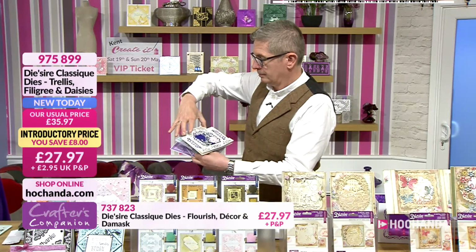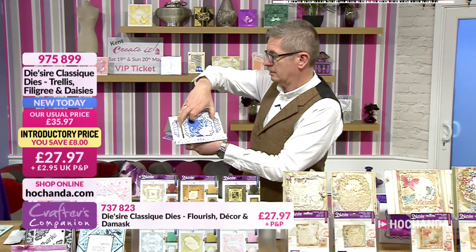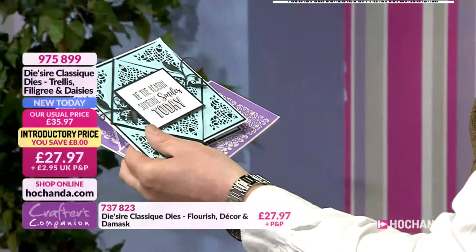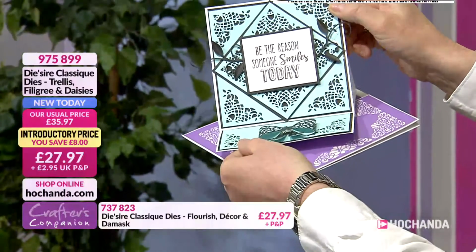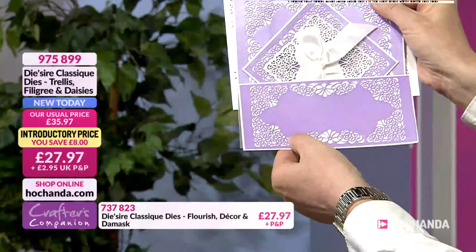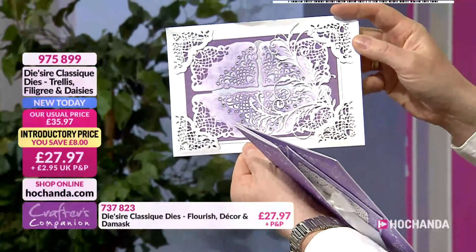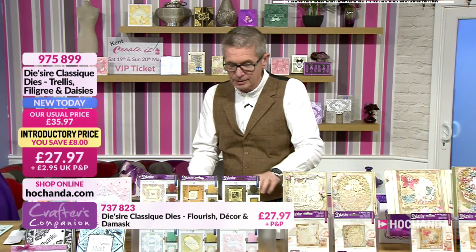Oh, look. There we are, look. There's your easel card. Very nice. Be the reason someone smiles today. There's another easel card there as well. That was a stepper, wasn't it, the other one? Another one. Beautiful. So all of these are achievable, and you'll put your twist on them. There's dozens and dozens and dozens of ways of using them.